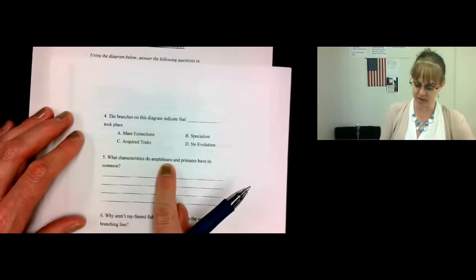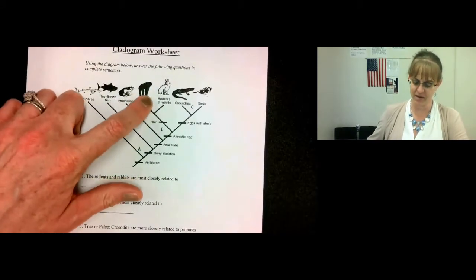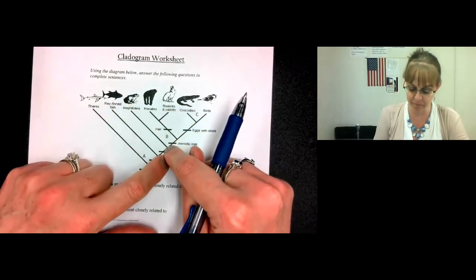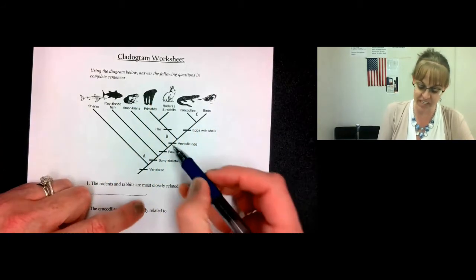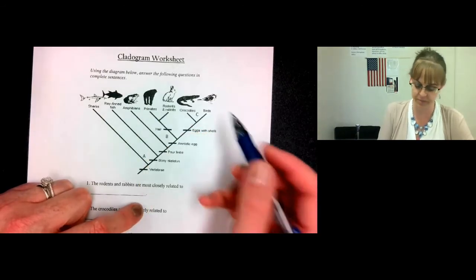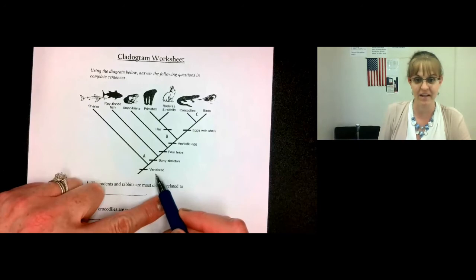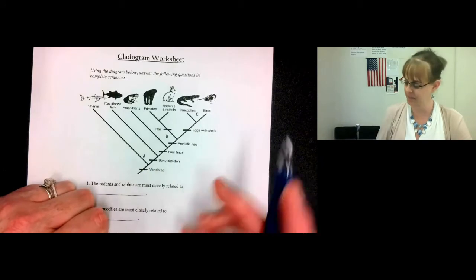What characteristics do amphibians and primates have in common? All right, amphibians and primates. Now, you want characteristics that both of them have. So the characteristics that you list must come before both the amphibians and the primates. Because if they come between them, then only the primates will have it and the amphibians won't. So before both of them, 4 limbs, a bony skeleton, and vertebrae. Those 3 things are what these two have in common.